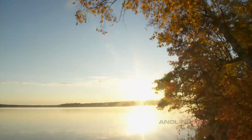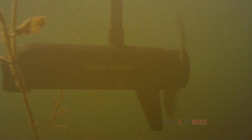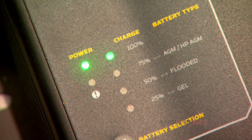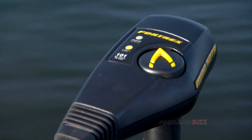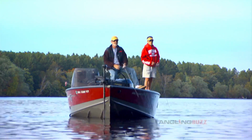A few things are primary to allow you to do this all day long. 1, an extremely powerful troll motor. 2, the batteries to support it. And 3, a bulletproof charging system. This is the lifeblood of a power fisherman. Today we have the Minn Kota Fortrex 101 on my Big Lund 2075 Pro V.